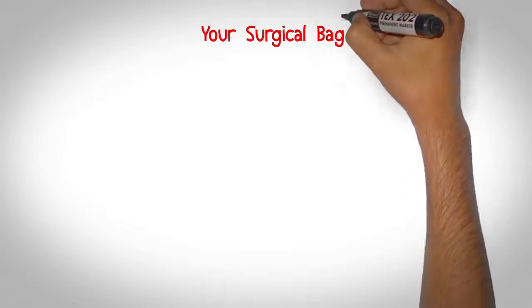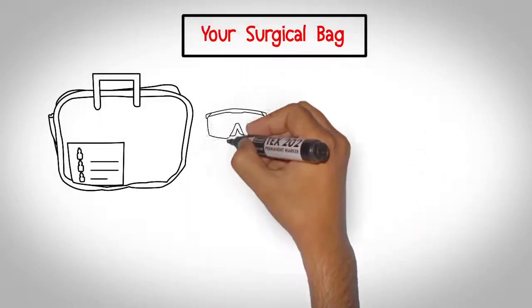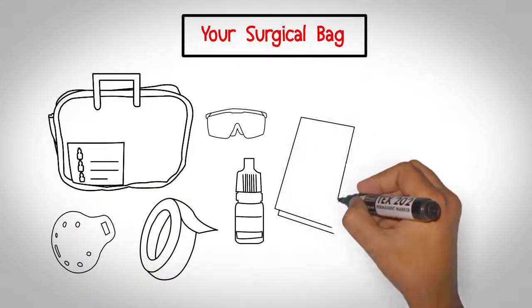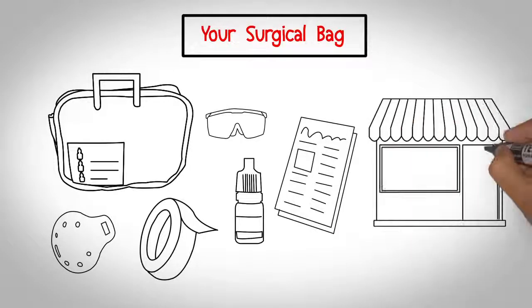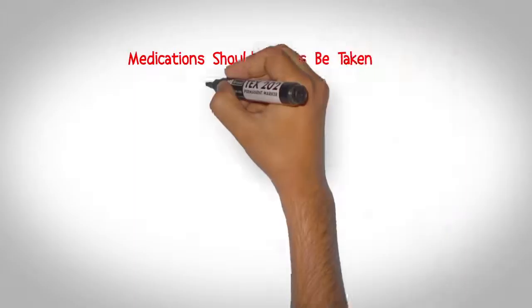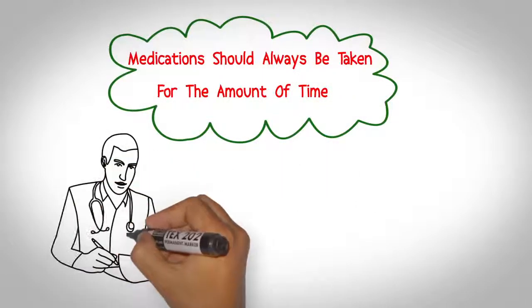Your surgical bag. Inside your bag, you will find a pair of dark glasses, a plastic shield and tape, eye drops, and a refill prescription. If you run low on drops, be sure to refill the prescription at the pharmacy. Medications should always be taken for the amount of time specified, unless the doctor tells you otherwise.